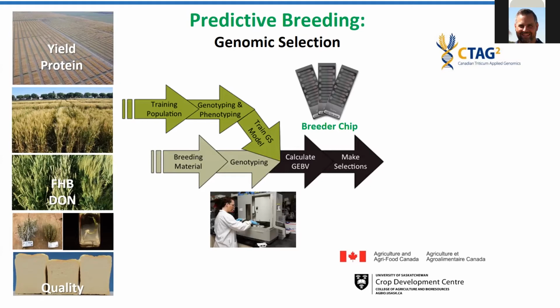And if you're familiar with 23andMe or Ancestry.com, it's quite a similar thing. You spit in a tube and you send it away, and they'll tell you what your likelihood of having type 2 diabetes is, or if you have certain mutations for cancers, or if your hair is more likely to be curly. That's the same sort of thing that we would do here.